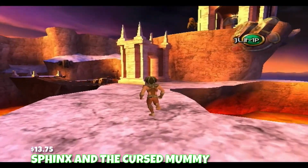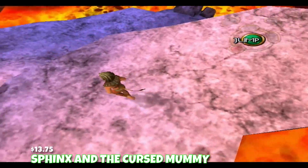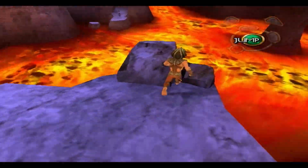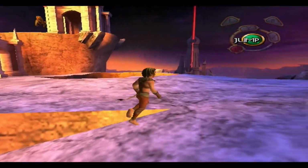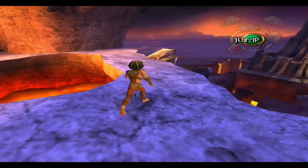The GameCube was known for fantastic 3D platformers, and one of my personal favorites from that console is this guy right here. I love the remake on the Switch, don't get me wrong, but I've got such a soft spot in my heart for the original, and that is Sphinx and the Cursed Mummy, which goes for $13.75. With so many fantastic third-person action-adventure platformers to choose from, I find myself coming back to Sphinx and the Cursed Mummy pretty consistently since its release back in 2003.